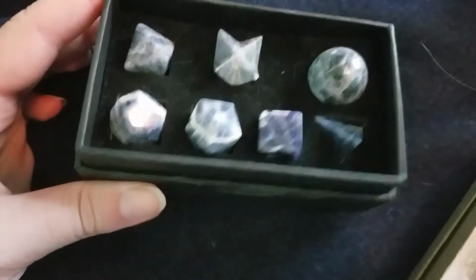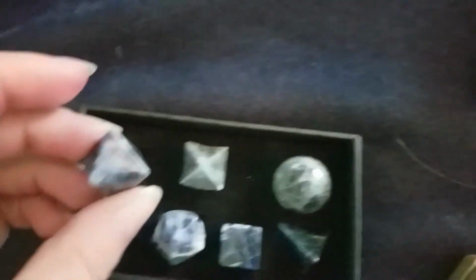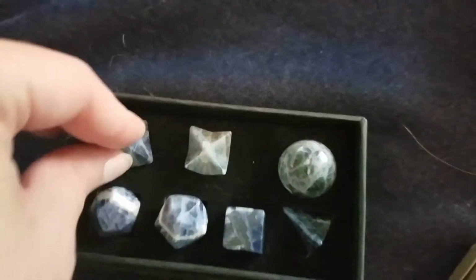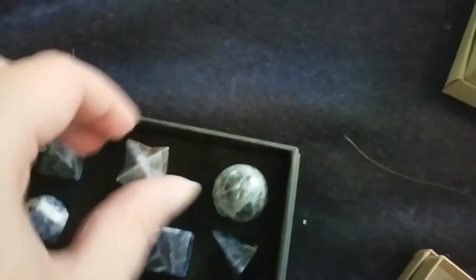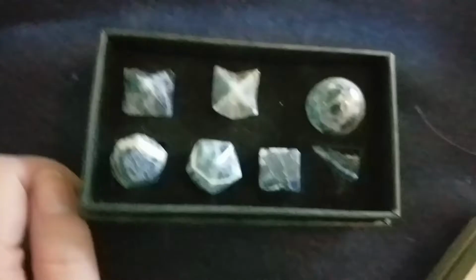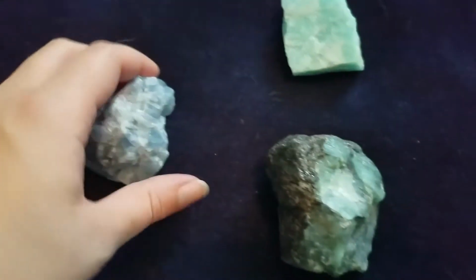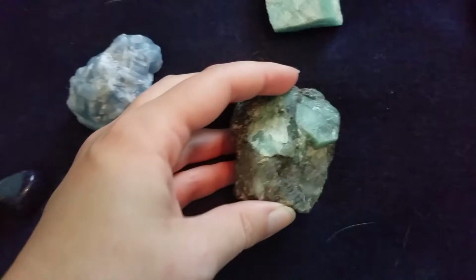These are geometric carved sodalite. So I have sort of 8-sided dice, an interesting globe shape, triangle, cube, different shapes. Then I'm going to come over here to my blue calcite. I got this in Florida. This emerald, also in Florida.